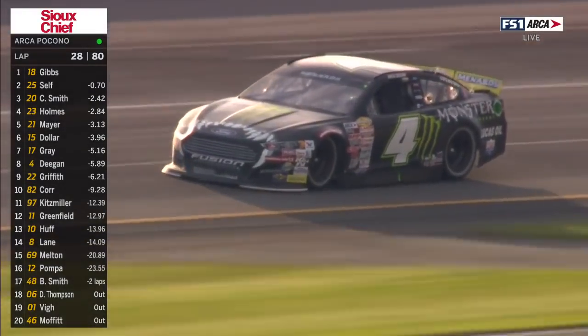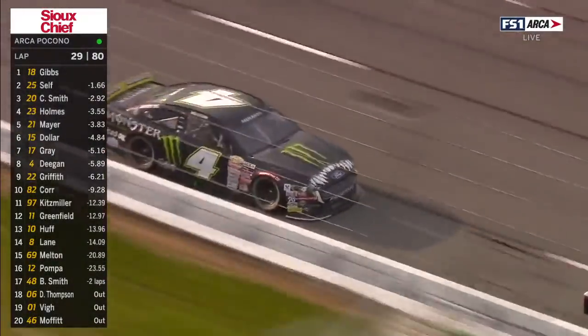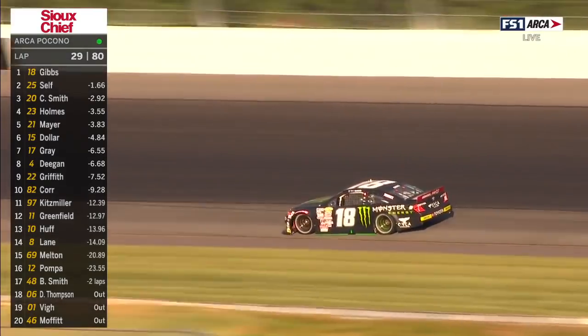Thank you, Katie. Monster riding on the side of Hailie Deegan's car this weekend. She finds herself in 8th, looking for that security. Yeah, good corner there. Moves right up on the rear bumper of the 17 teammate, Tanner Gray. Meanwhile, Gibbs now 1.6 seconds ahead of Self.